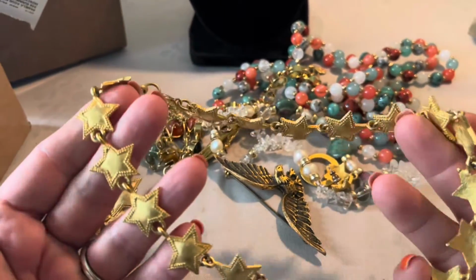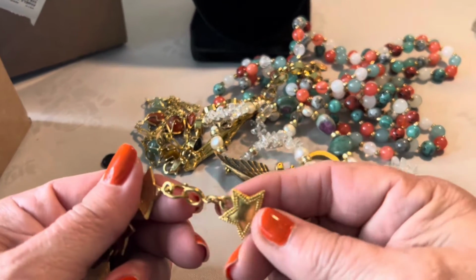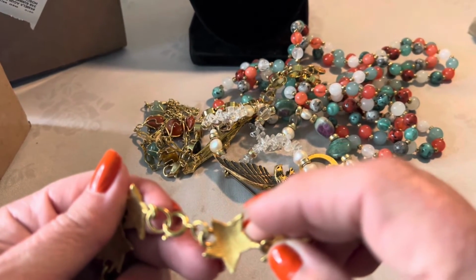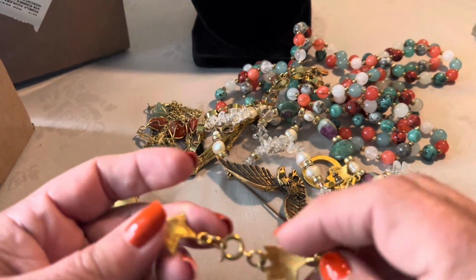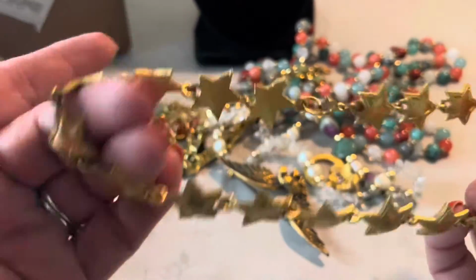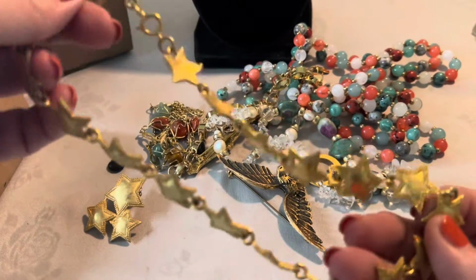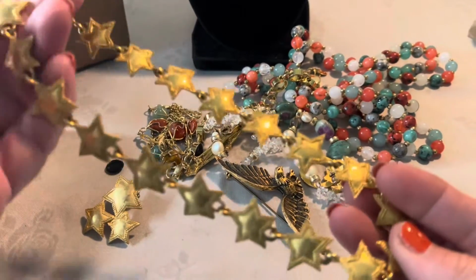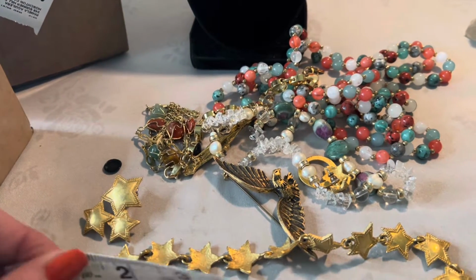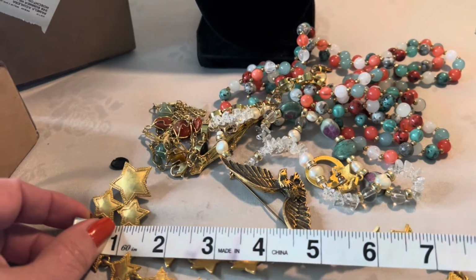But this is the necklace. I thought this was really nice. It is vintage. It's in really good condition. Kind of bummed out that there's not two earrings in here to go with this. But this is a great layering piece. So a really good piece so far out of this lot. It is unsigned. And the earrings are unsigned also, or the one earring that I found.